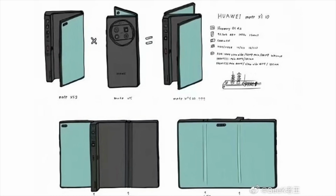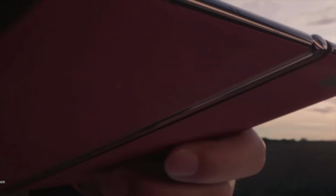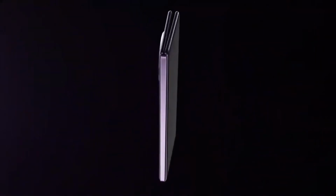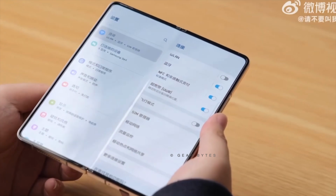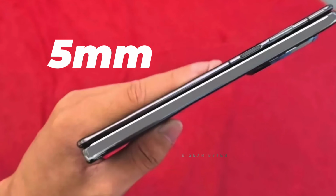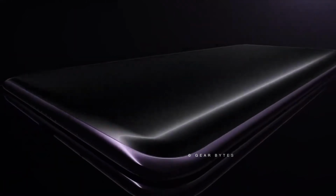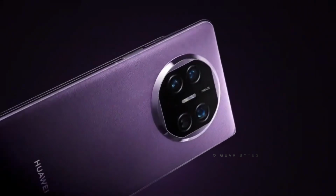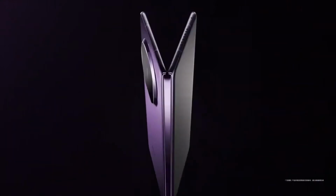And to top it off, the back is covered in vegan leather, which not only looks premium but also provides a nice comfortable grip. But the real magic happens when you unfold the phone. With its tri-fold design, the device is incredibly thin, measuring just 5 mm in thickness. When folded, it looks like a regular smartphone, but once you unfold it, it transforms into something that feels more like a tablet, giving you a much bigger screen size and a better viewing experience. This device is similar to Mate X5 but with an extra screen.